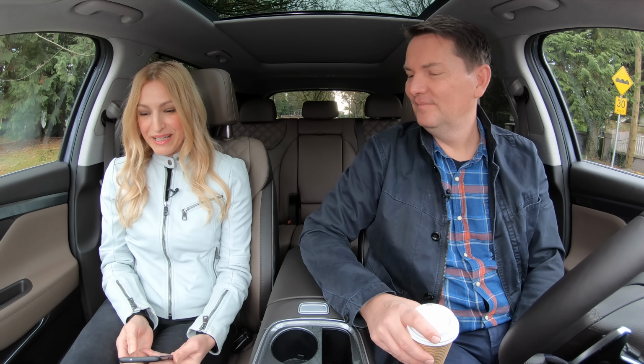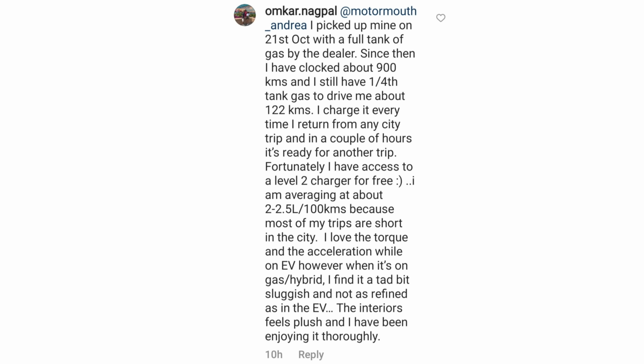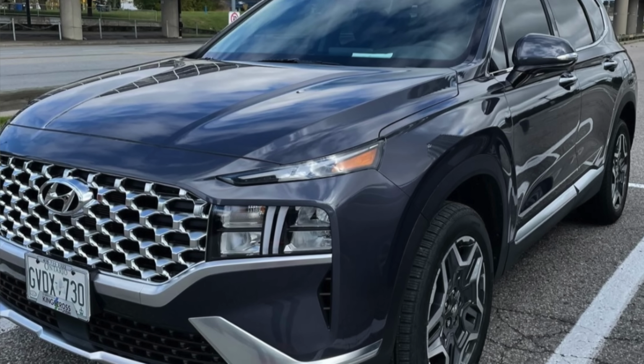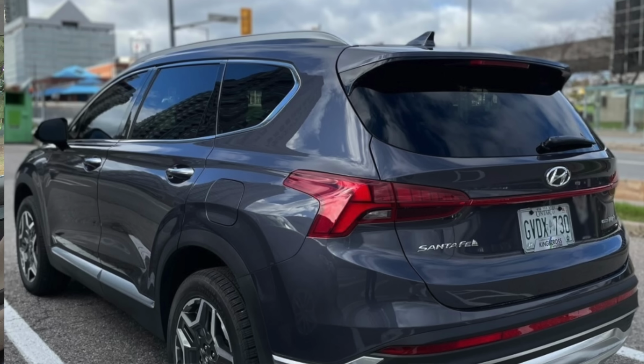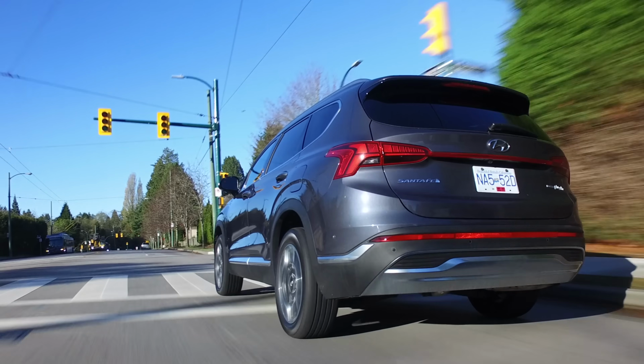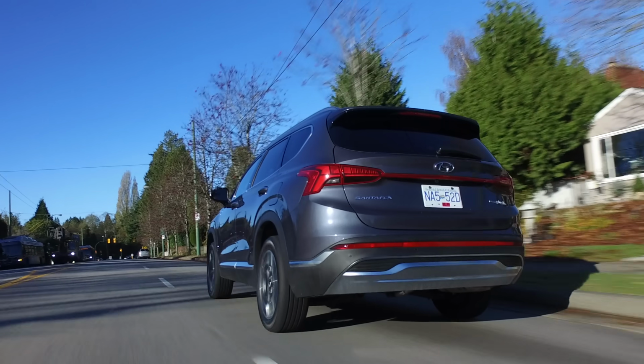Our next one isn't a question, but it's from a follower who just bought the Santa Fe PHEV, and he's had a lot of great feedback, so I'm going to read it out. I picked up mine on October 21st with a full tank of gas by the dealer. Since then, I've clocked about 900 kilometers, and I still have a quarter tank of gas left with 122 kilometers to go. I charge it every time I return from any city trip, and a couple of hours and it's ready for another trip. Fortunately, I have access to a level 2 charger for free.